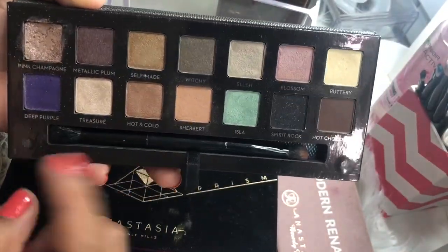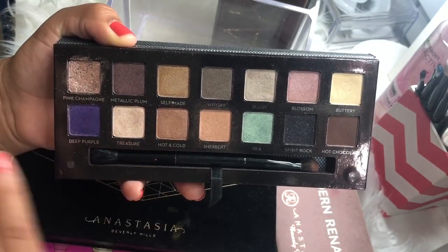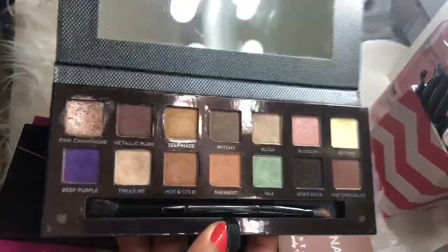The next one I have is the Anastasia Self-Made palette, and that's what this looks like. I use this more during like prom season. It's a really pretty palette. I just feel like I can't get a really complete look with it, but yeah.